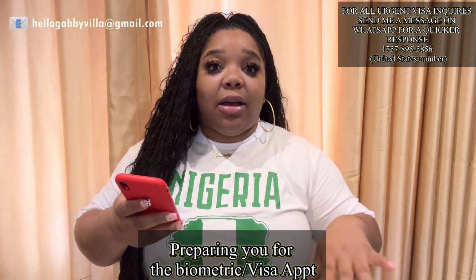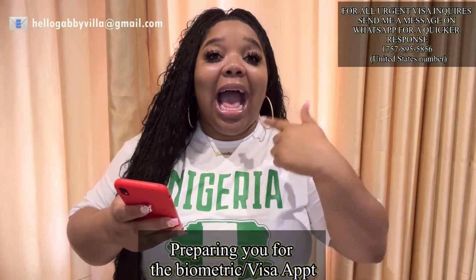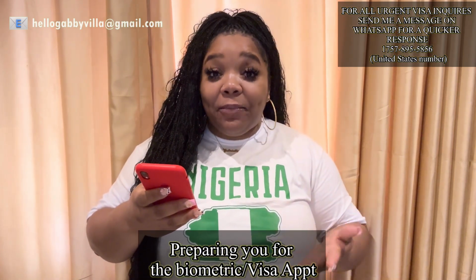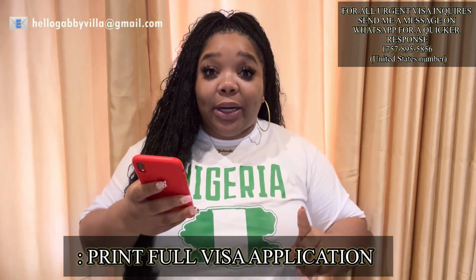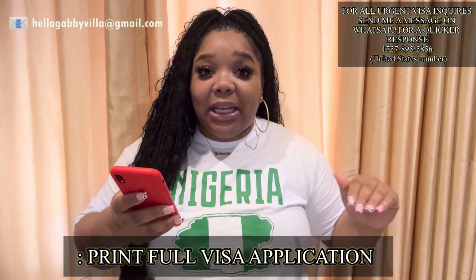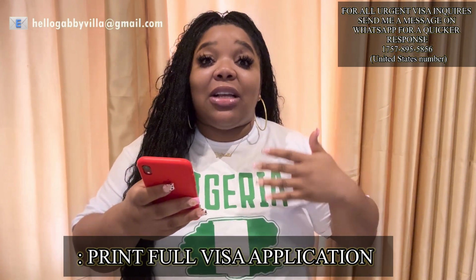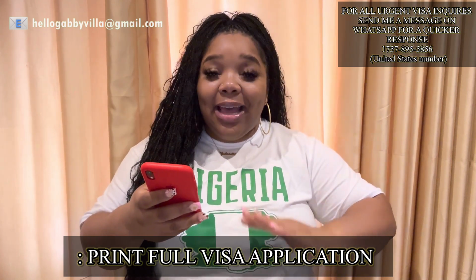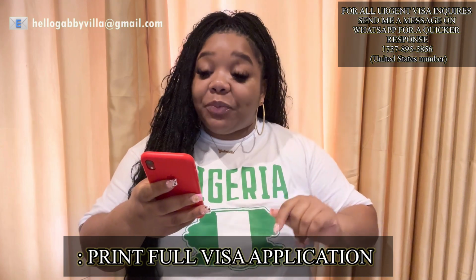Some centers will take a few of the documents, but I want to make sure that I overly prepare you for your visa appointment, okay? Let's start with the first thing on the list. You need to make sure that you print out your full application. You would have had the opportunity to do this when you filled out your application, and at the end, it gives you an option to print it out, okay?